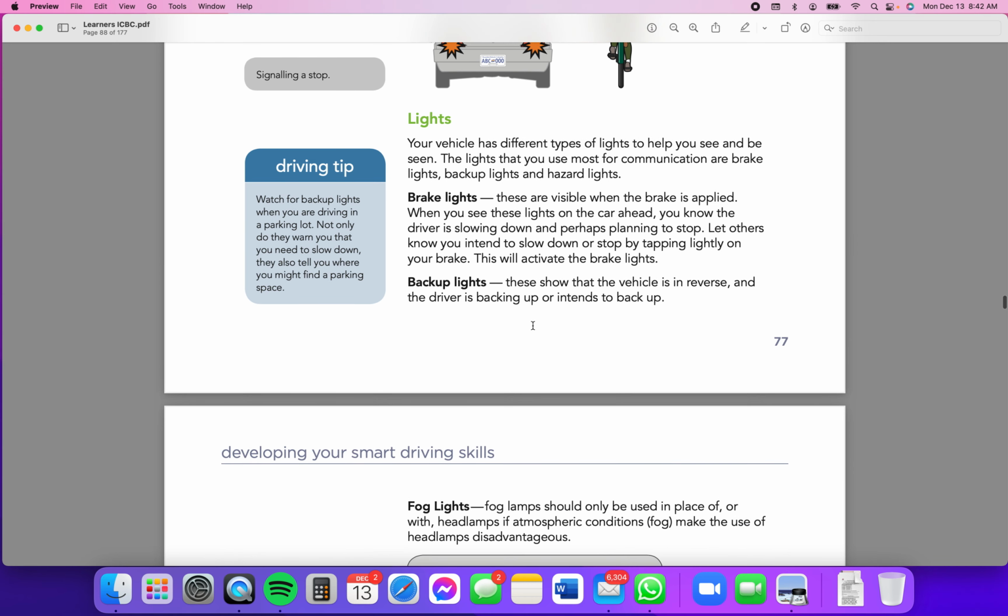So yeah, brake lights, super, super important. If they're ever out, you definitely want to replace them ASAP because that is how people know that you're going to stop, and that's how they stop safely without rear-ending you as well.